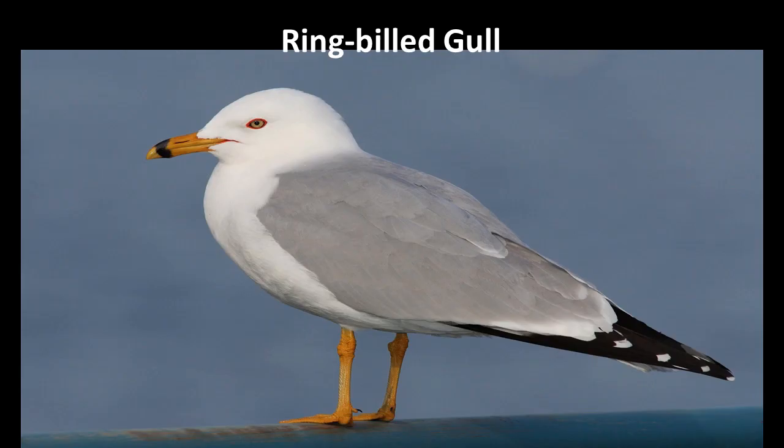Here is a ring-billed gull. These birds have similar patterns and coloration to western gulls but are smaller in size. One of the easiest ways to identify ring-billed gulls is by the black ring around the tip of their yellow beak. Sometimes ring-billed gulls have brown spots on their heads or chest.